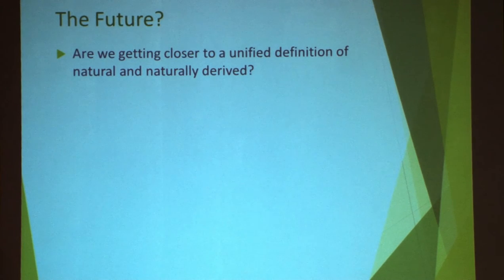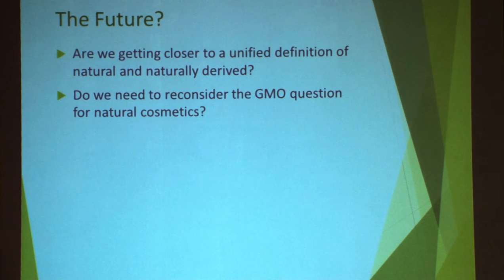So what's the future? Well, I think slowly but surely we're getting closer to a unified definition of what natural is, and also naturally derived. We're coming closer in terms of our definitions. My question is, do we need to reconsider the whole area of genetically modified organisms for natural cosmetics? It's definitely for organic cosmetics, that's something that they're really against. But are we going to actually inhibit the way technology is moving if we say there can be no use of genetic modification of the organisms? If companies can prove it never gets out of the bioreactor, is that really a problem? That's something that is, I think, going to be a big debate in the future.